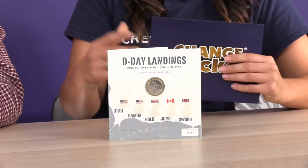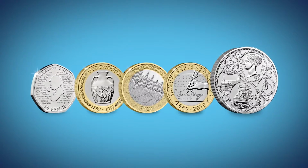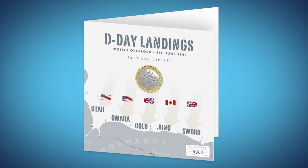So now we come to our third and final product of the day, and this is a really exciting one. It's something completely new to Change Checker, and I'm sure you're going to love it. Yeah. This is the D-Day £2 display card. So of course we've got here that all-important D-Day £2 which has been released this year. We've just taken a look at it in the annual coin set, and I know it's one of your favourite ones from the year. Really striking design, but it's actually displayed in a really special way.